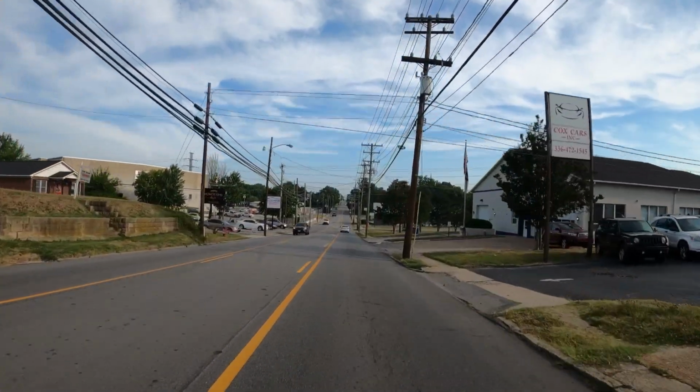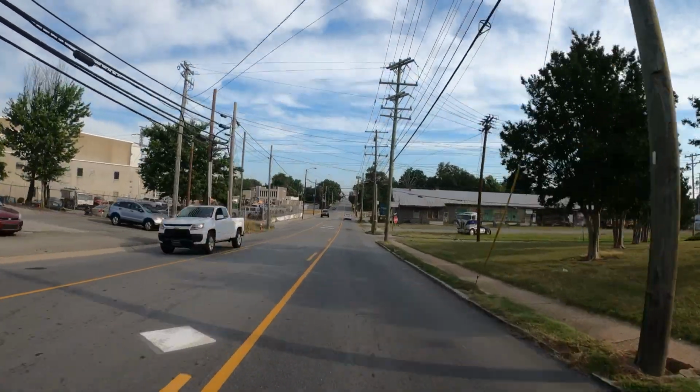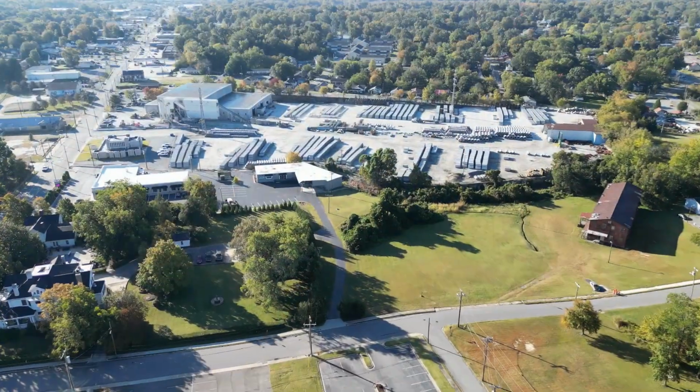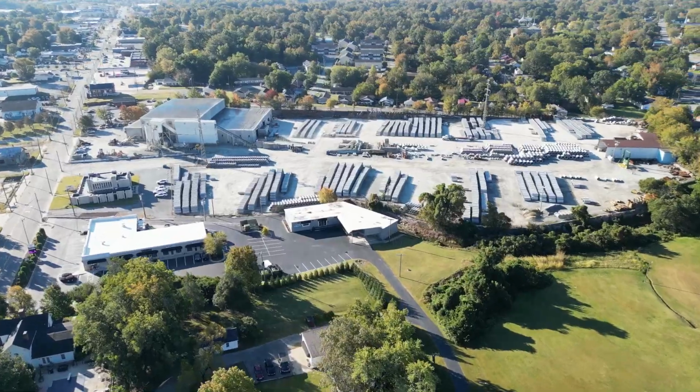As we get to the bottom of the hill here on the left is Rinker Concrete Materials. They're actually a part of Quikrete, and they make culverts, concrete pipe, concrete boxes, pretty much all things concrete that you might need to mold into a shape.